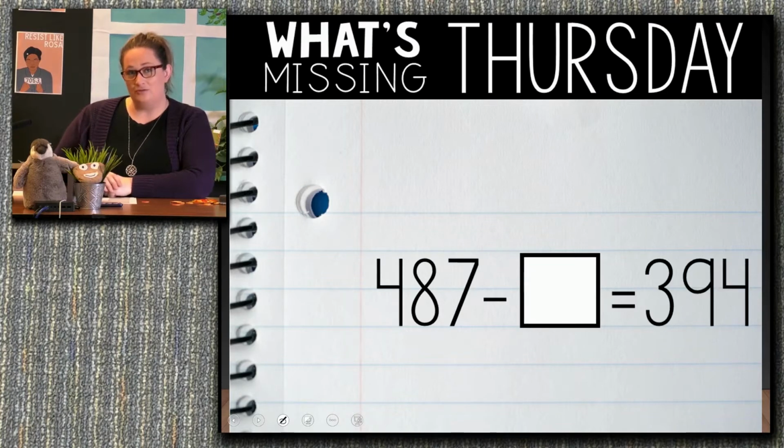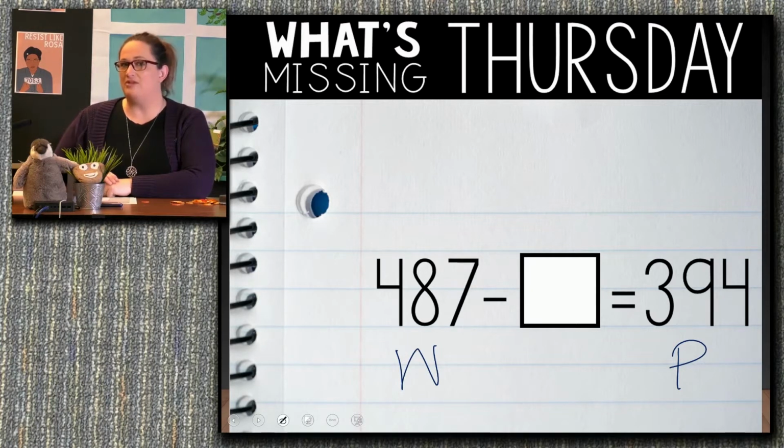Okay, what do we know? We know a whole and a part. Go ahead and solve. Look at these numbers, 394 and 487. Just stop and think for a second. Think about where those numbers are in relation to each other on the number line. Are they far apart or are they closer together than the other numbers we've been dealing with? And then think about 394 and 487. Is your answer going to be in the hundreds? Why not?